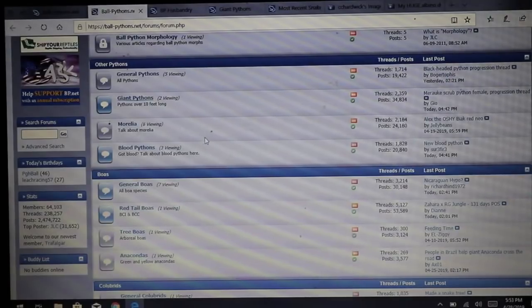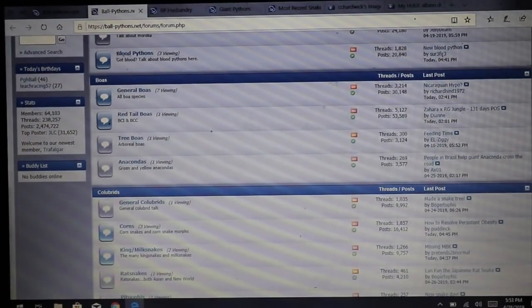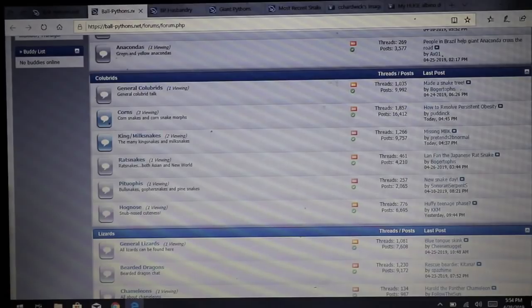Then Morelia, blood pythons, and then down here there's a whole section on boas, general boas, red tail boas, tree boas, and a section just on anacondas, which is pretty cool. Here's a whole section on colubrids, general colubrids, corn snakes, king snakes, milk snakes, rat snakes, hognose, everything. And then they have kind of bull snakes, gopher snakes, and pine snakes mixed together in one category.